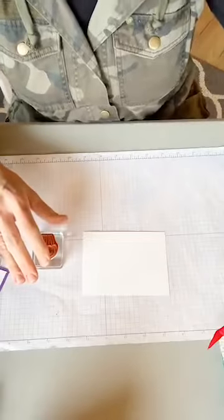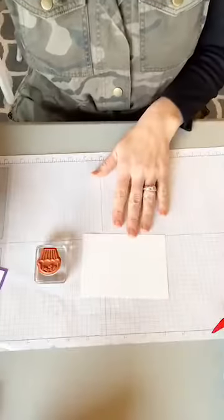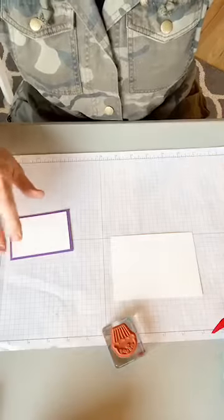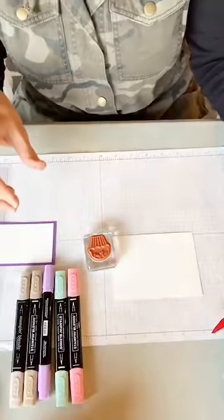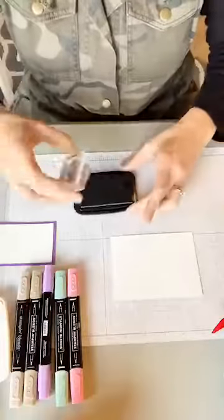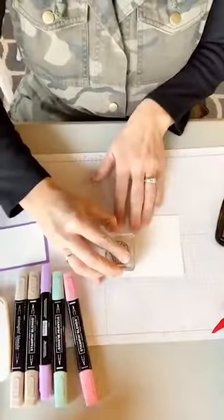And we're going to use a Memento black ink. Susan, do you mind grabbing me a Memento black ink? Because we're gonna be using our blends, I grabbed all the blend colors, but I did not grab a Memento black pad. This is why it's so beneficial to have friends with you. Thank you. And we're going to stamp that with Memento. When you're using blends, you have to use Memento.